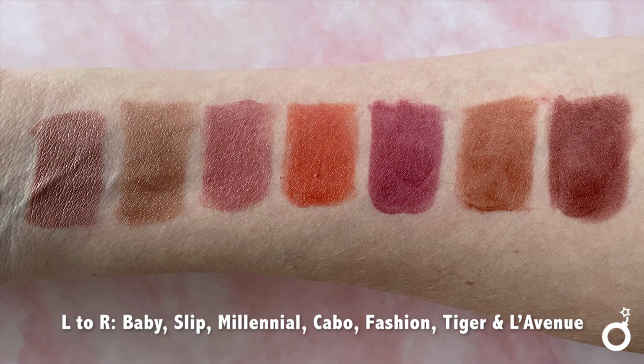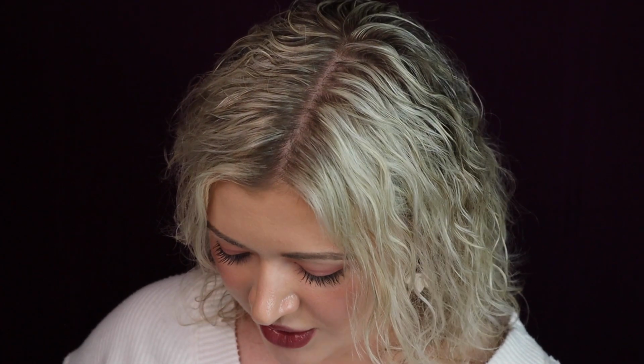I definitely agree with everything they said. I think you can get so many different finishes with these. It is very cool and fun to work with. Merit doesn't have lip liners yet, but their lipsticks are easy to get a nice line, even if you don't have a liner. Let's go in order from lightest to darkest.